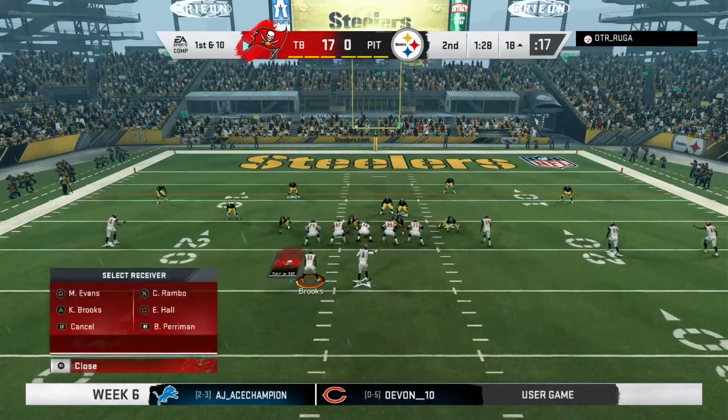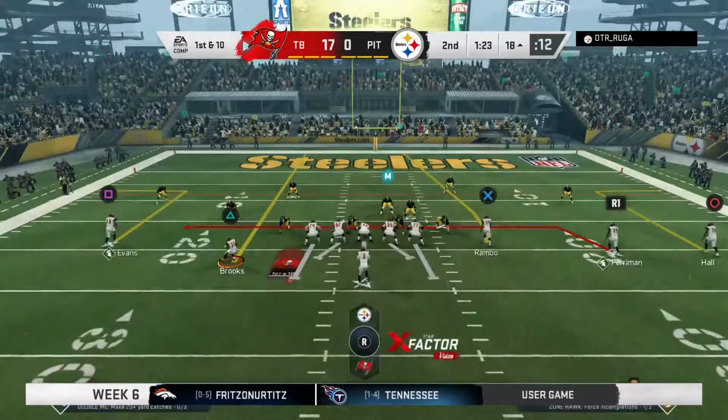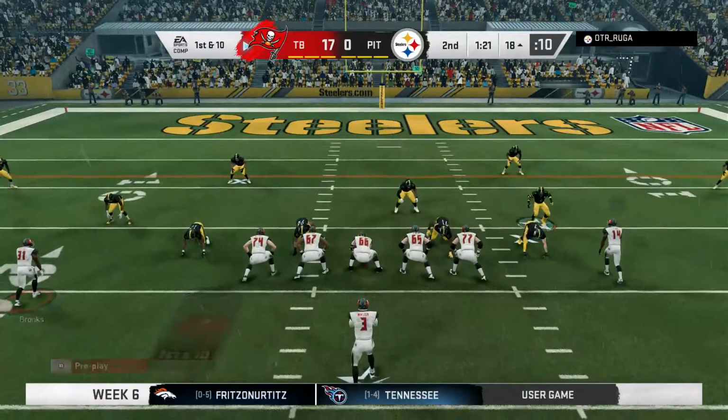Defense wins championships, baby. Hey, 14, you better be afraid.